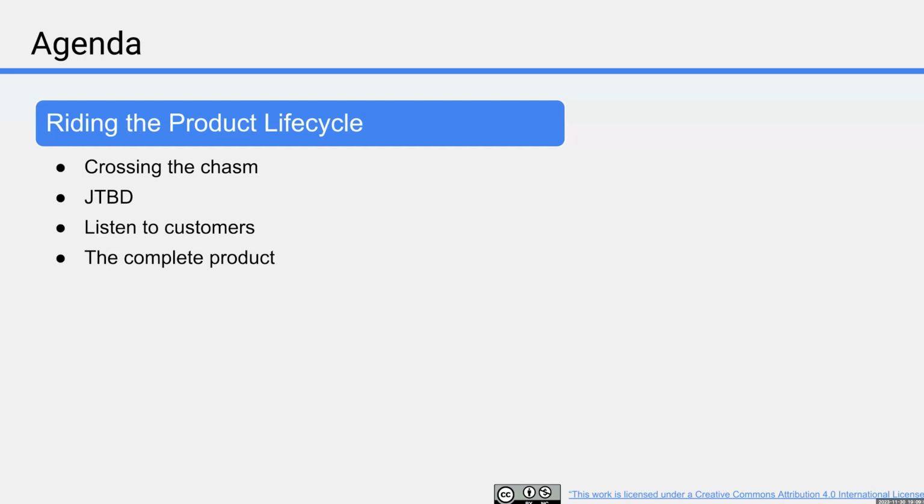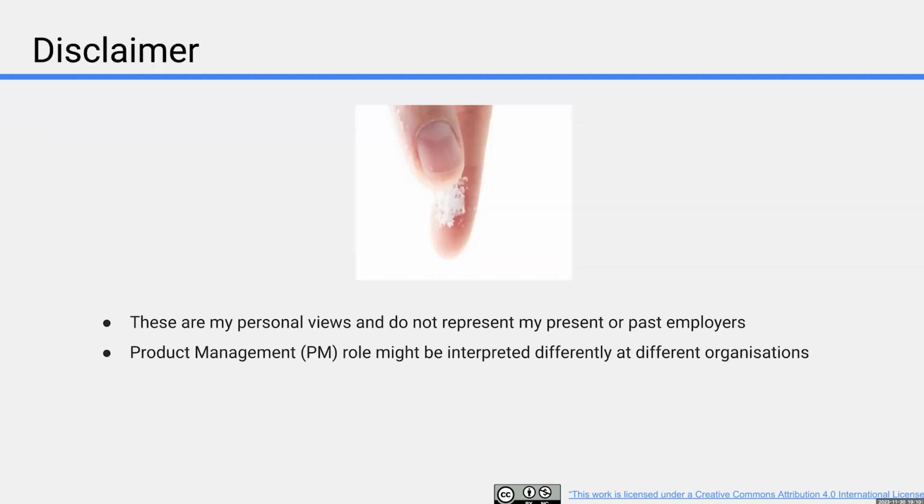It sounds very simple, but it becomes very difficult because you get bombarded with a lot of inputs and then it becomes difficult to decide which one is important. And then I also want to very much emphasize the concept of the complete product. One of the best brands which does this very well, actually, the concept of complete product.